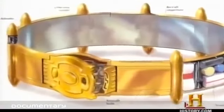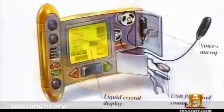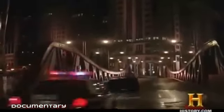Batman's utility belt may be the ultimate in compact crime fighting, but the Caped Crusader doesn't always think small. And Batman tech doesn't get any bigger or cooler than an automobile that's become a pop culture icon.